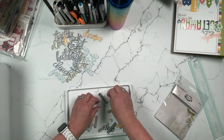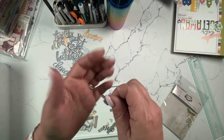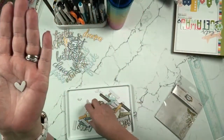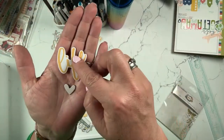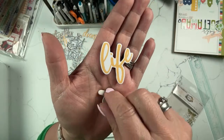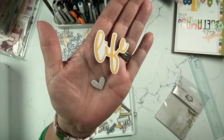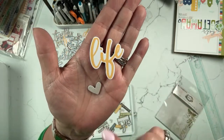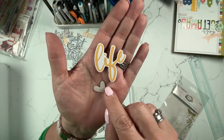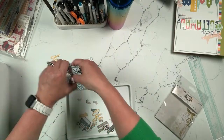And then you have lots of little hearts as well, all right? And the hearts are mostly that craft color. So this is the colorful side. That is the back. So back is white. When I say colorful side, that is that crafty color. But I imagine you could probably ink those up if you wanted to add a little bit more color. Okay, those are the chipboard words.